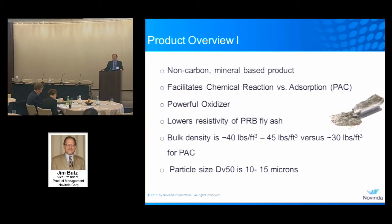Talk a little bit about the product. It is a non-carbon mineral-based reagent. Our mineral base is bentonite. We then amend that with an actual chemical that serves as the reaction chemical for the mercury capture. It is a metal sulfide, and the reaction product then is mercuric sulfide, which is a very insoluble and stable form of mercury. This is a little bit different than powdered activated carbon in that that is primarily a sorption mechanism. Our material has been shown in tests both in the laboratory and in the field to be a powerful oxidizer, so we can eliminate the need for additional chemicals added to the coal or other places in the flue gas train to oxidize the mercury.